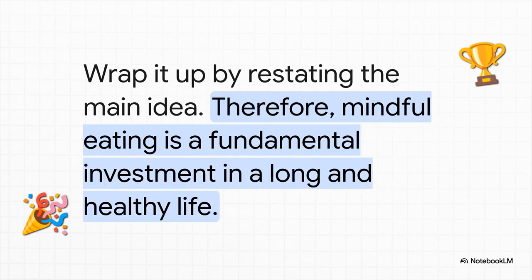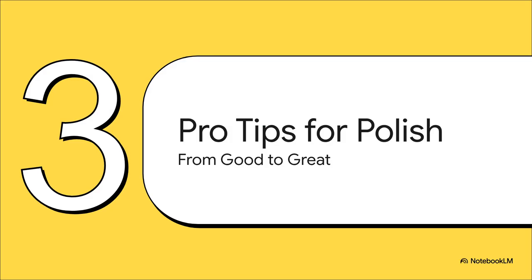And now, to finish it off, let's put the roof on. A nice concluding sentence that sums it all up. Therefore, mindful eating is a fundamental investment in a long and healthy life. And there you have it, a perfectly built, persuasive paragraph, put together step by step with our blueprint. It's that simple. Okay, so you've totally got the basic structure down.